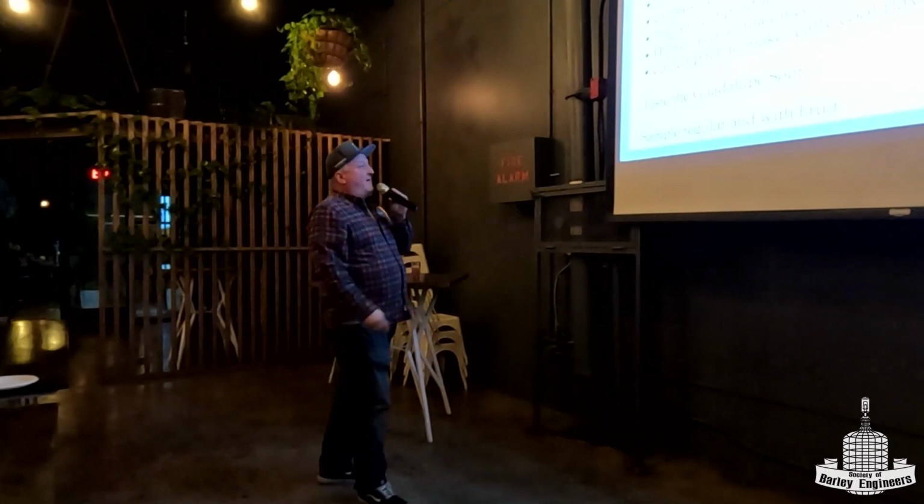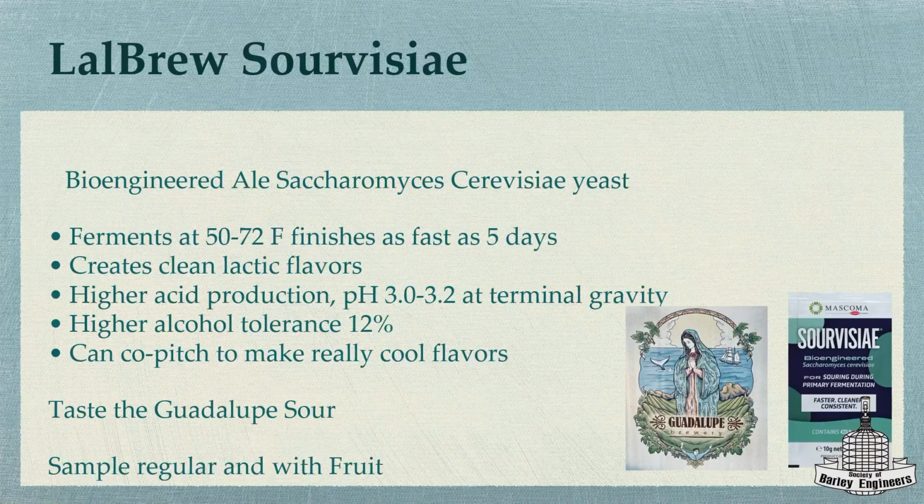Other things on the Sourvassier is that it has higher alcohol tolerance. So it'll go up to 12%. So that is a benefit. And if you look at the range, 50 to 72, I mean, that's like the range for 002. It's very, in my opinion, like 002, because I taste it every day. So I know as the pH is dropping what it's tasting like. I'm like, oh, I've had this one before. And it's just super clean. So if you want something really clean, I highly recommend this one.